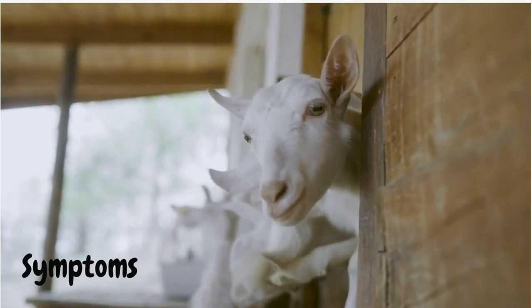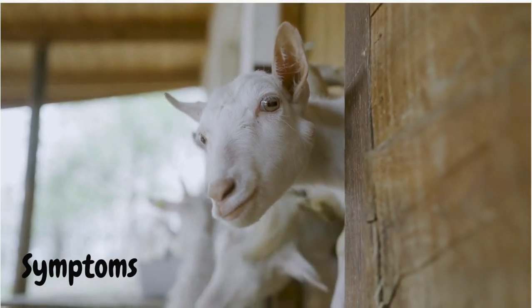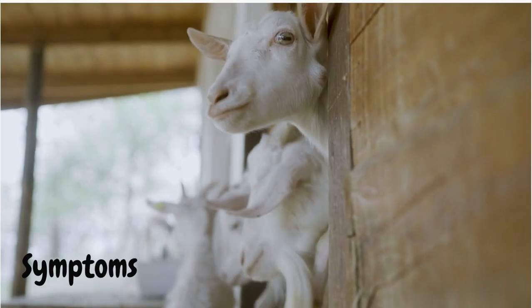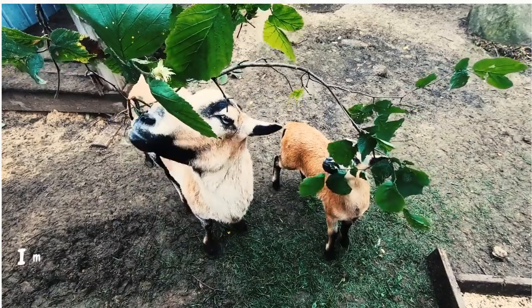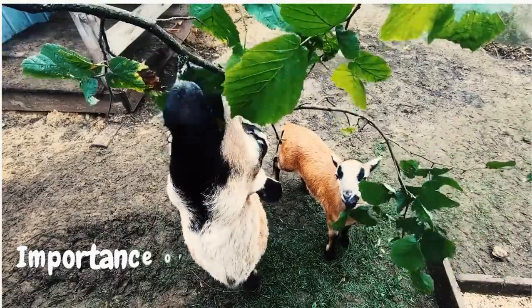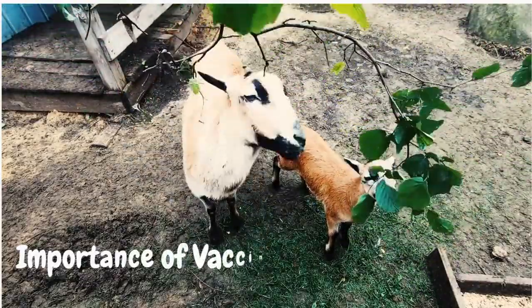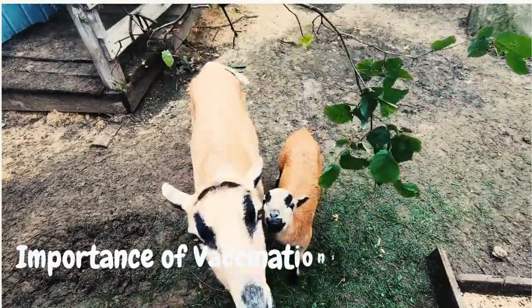Symptoms. The symptoms of pneumonia in goats can include coughing, difficulty breathing, rapid or labored breathing, nasal discharge, fever, loss of appetite, and lethargy. Importance of vaccination. Administering the pneumonia vaccine is crucial for protecting your goats from this respiratory disease. The vaccine stimulates the goat's immune system, enabling it to develop immunity against the pathogens that cause pneumonia.